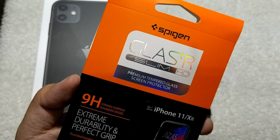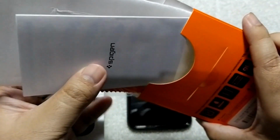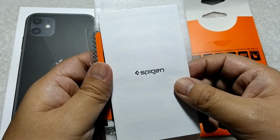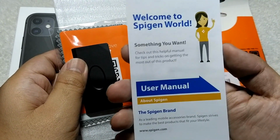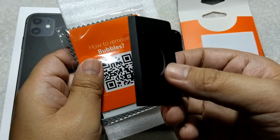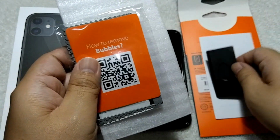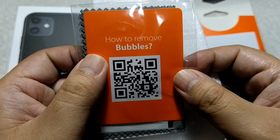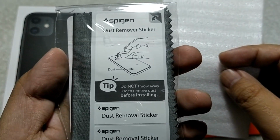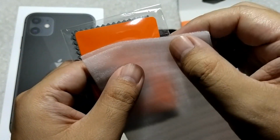So, let's go ahead at open na natin to. So, bali ito na lahat ng laman ng package for the tempered glass. So, ito yung user manual. So, ayan siya. And then, ito yung pang push ng bubbles dun sa tempered glass. So, ayan siya. And dito, how to remove bubbles. So, ito yung dust remover sticker together with the cleaning cloth para dun sa screen. So, ayan siya. And dito nakalagay yung mismong tempered glass.